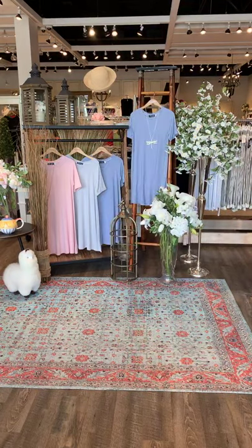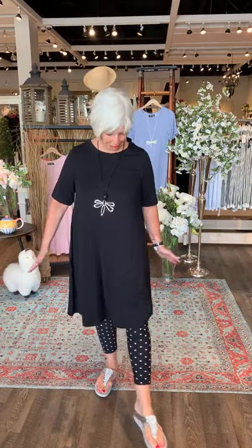Okay. Come on, Teresa. Same dress, same dress with the legging. Wow. Is that the Bella Moore legging?